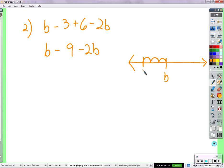Then we'll add 6. What does that look like? What's that? Go to the right. Go to the right. How much? 6. 6, okay. Well, 1, 2, 3, that just gets me back to B. And then 4, 5, 6 gets me here. Where is that? 3. Something about 3. B plus 3. This is whatever B is plus 3 more. Right? Okay. So we can look at it that way. B, if I subtract 3 and then add 6, it's the same as adding 3.